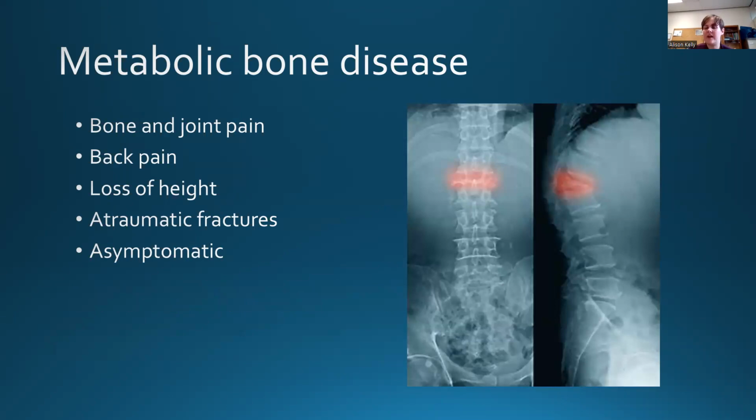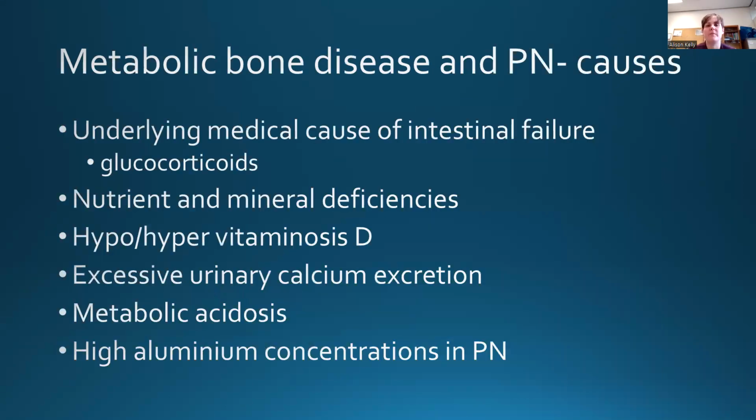Okay, metabolic bone disease is something that we will quite often see or get clues to biochemically. Here on the right is a severe L1 vertebral fracture, and these patients may present clinically with bone and joint pain, back pain, loss of height, fracture, but also many of them are asymptomatic, and it may well be in their bone biochemistry that we pick up the first suggestion of problems. The underlying medical cause of intestinal failure is quite often a contributor. Glucocorticoids in things like inflammatory bowel disease are a big culprit in bone loss. Nutrient and mineral deficiencies in long-term feeding can contribute.